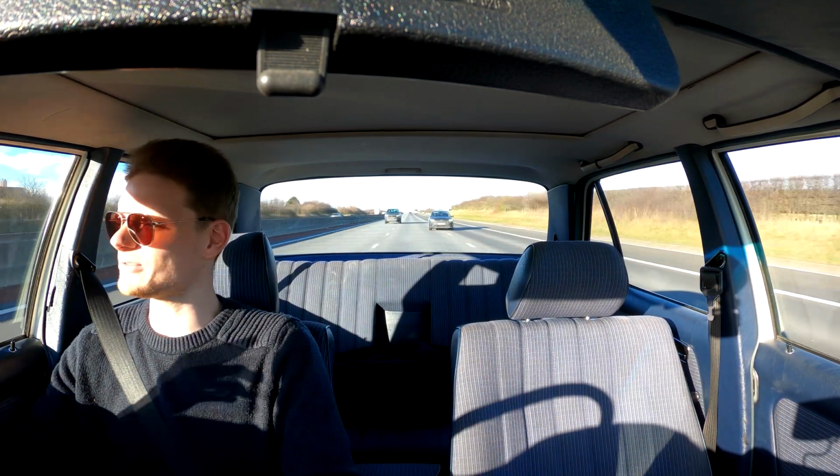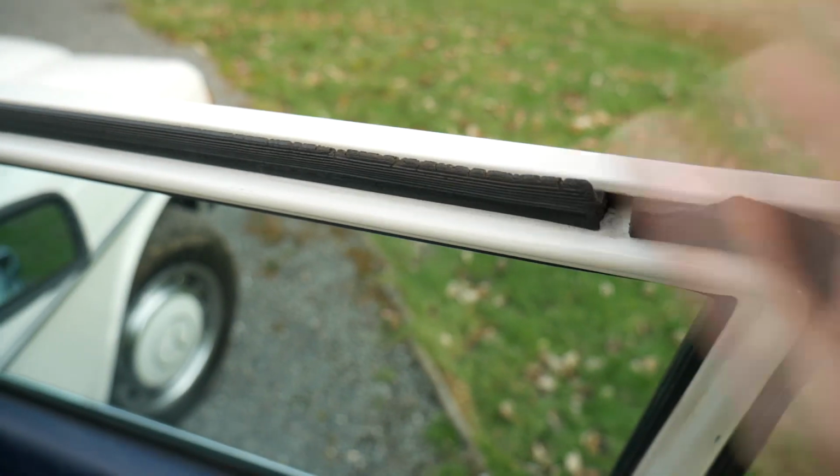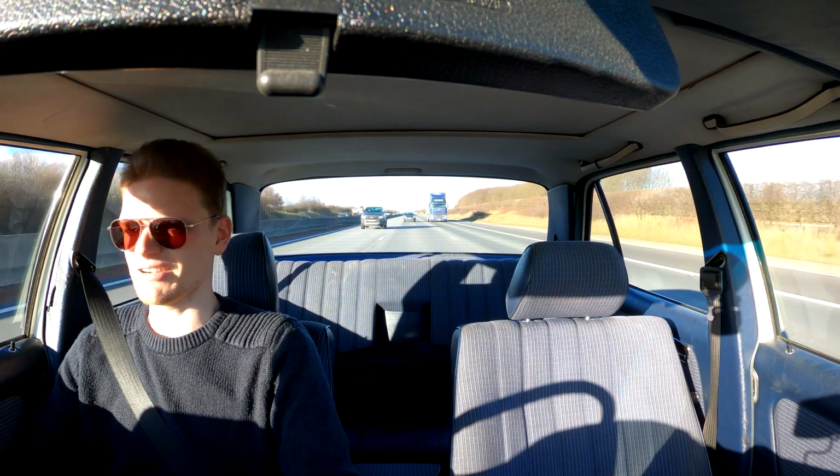I think the driver's door seal is going to need replacing. It's got a couple of cracks and splits in it, and the wind noise is not appalling, but it's more than it is from any of the other doors, so I do think the driver's door seal might need sorting at some point. And the radio, it's a Mercedes one.